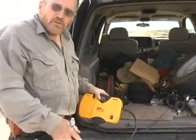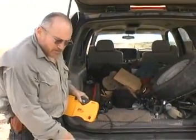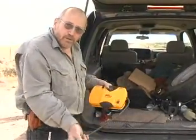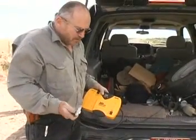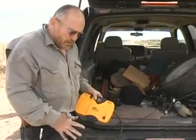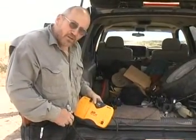Another thing is that because this is a tubeless tire, a lot of times the tire will come right off the rim. So you've got a big, huge gap there, and there's no way a little air compressor like this can reseat what's called the bead. That's the rubber part where it hooks onto the side of the rim. So you've got to have some way of reseating the rim with a device.